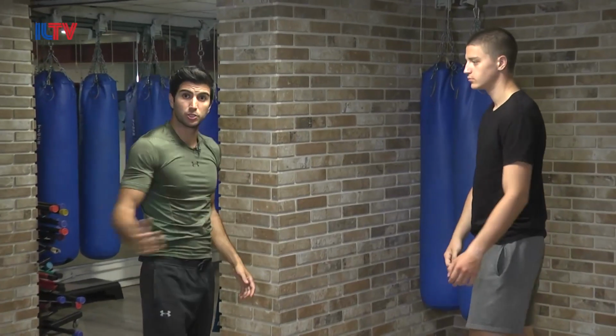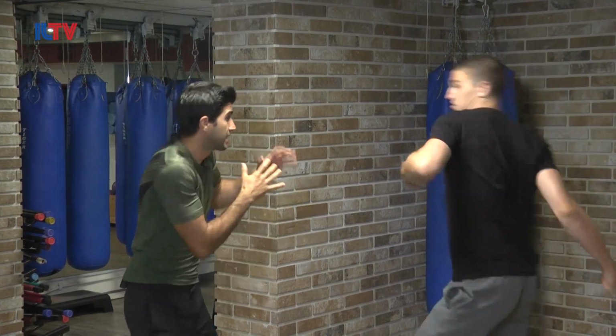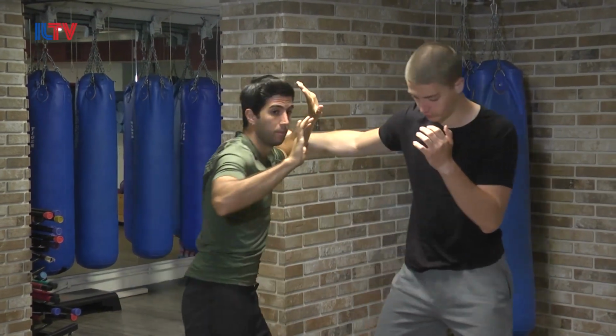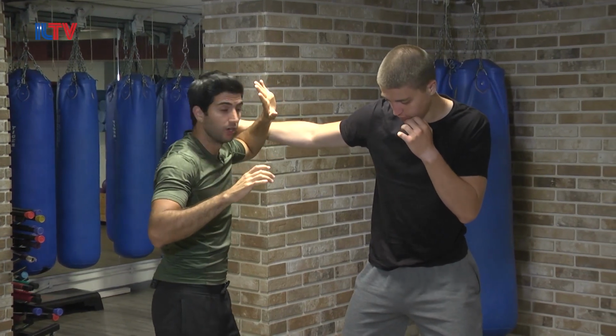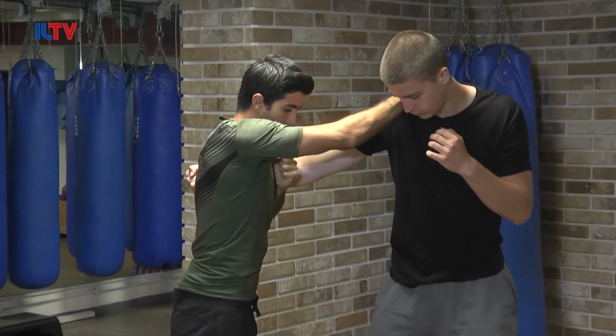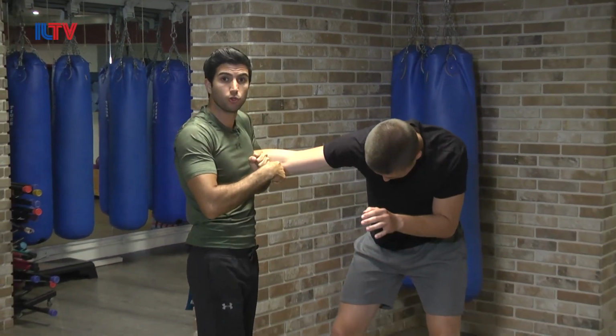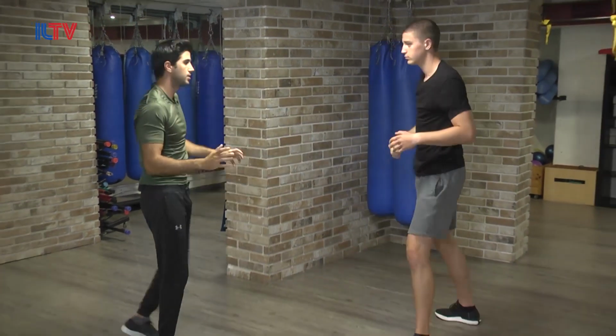So as you see, Leo is swinging his hands towards my face. I'm defending. From here, I can punch, I can go with a palm strike, and later on, I can also wrap the hand and continue with attacks in order to neutralize his hand. One more time, step by step.